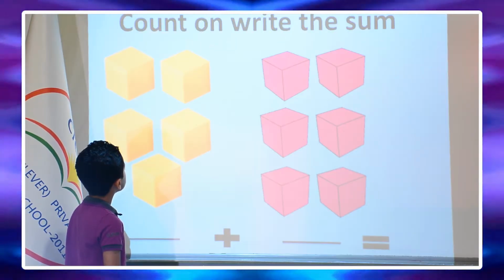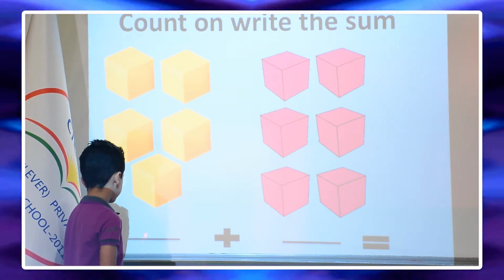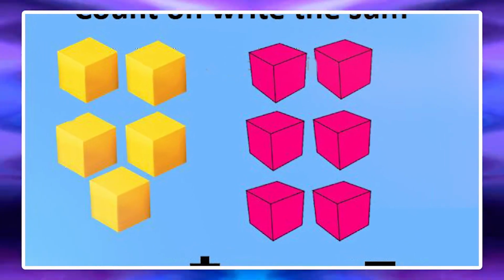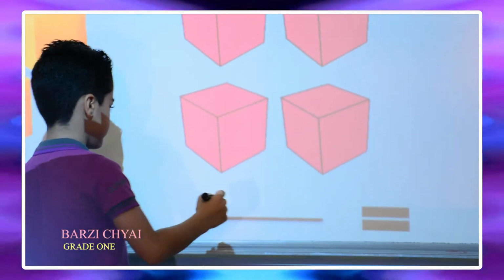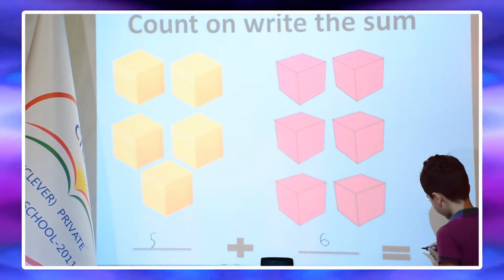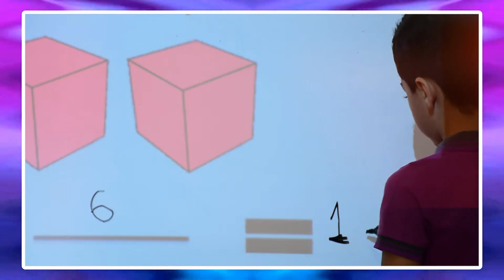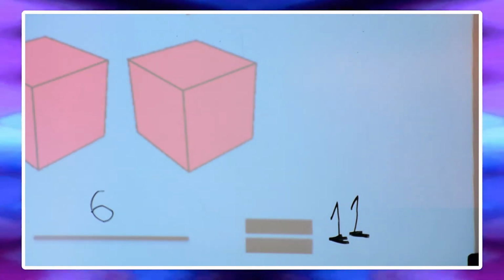Count on either side. 1, 2, 3, 4, 5. Okay, write down number 5. Very good. 1, 2, 3, 4, 5, 6. Okay, write down the first question. Very good. 5 plus 6 equal? 11. Okay, write down number 11. Very good, excellent.